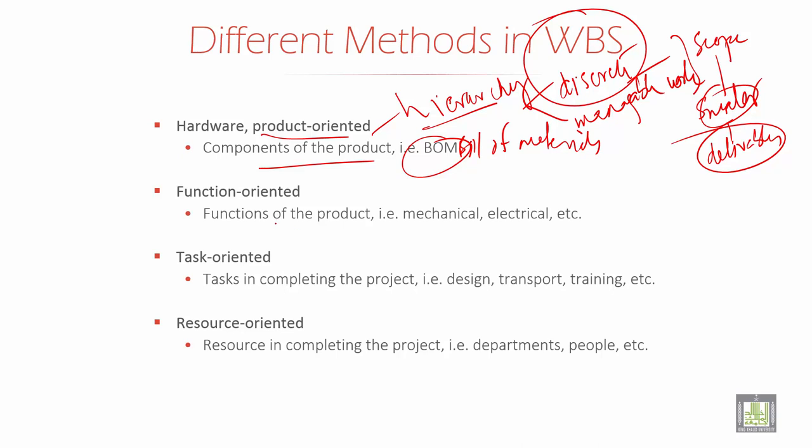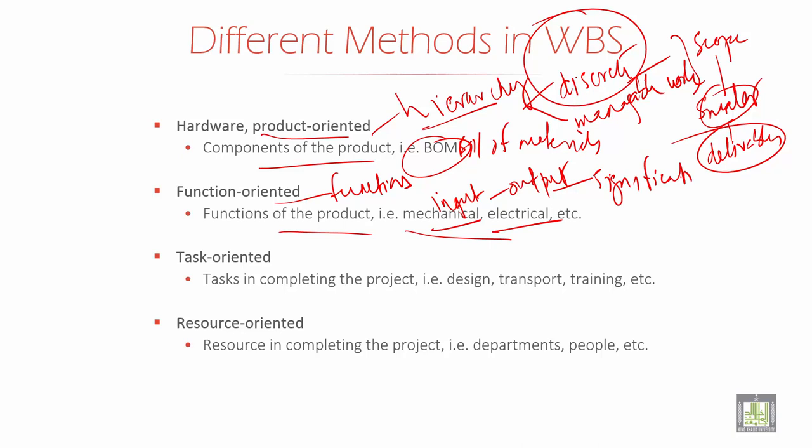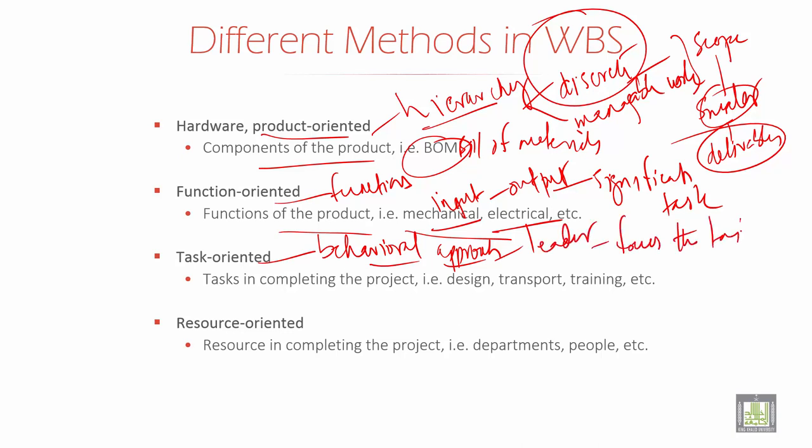Then function-oriented is the function of the product, that is mechanical, electrical, etc. It relies upon identifying the functions, like input to output, and how they perform a significant task related to mechanical or electrical work. Then task-oriented is a behavioral approach in which the leader focuses on the task in order to meet the goals and complete the project. It talks about design, transportation, training; all these are the main factors.